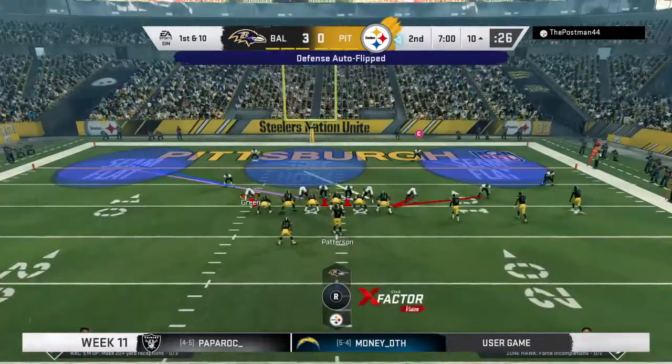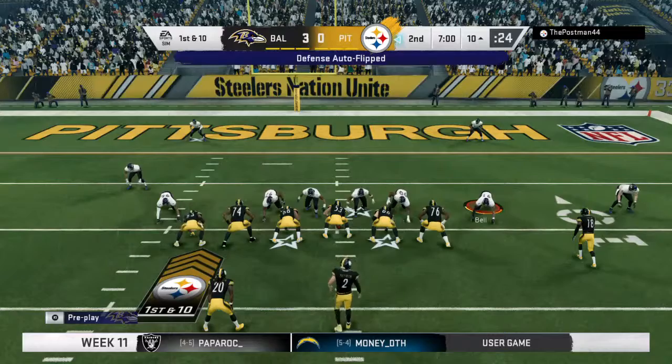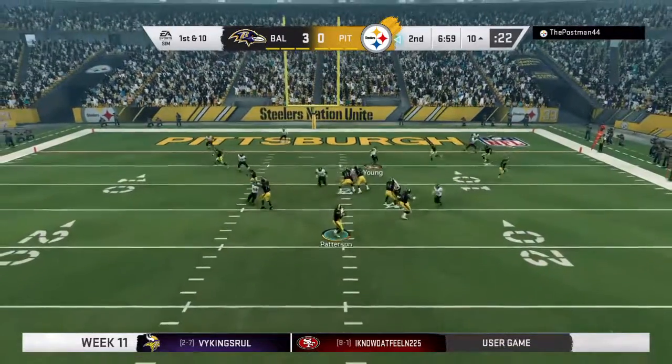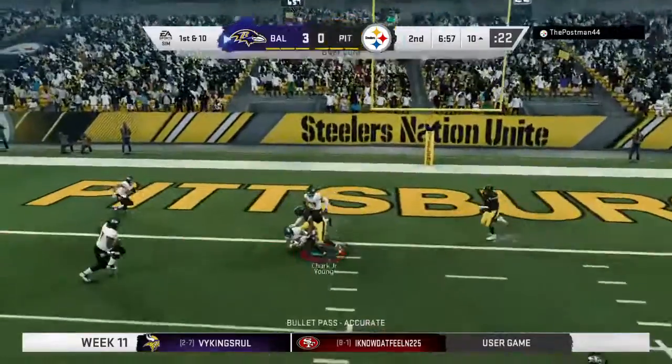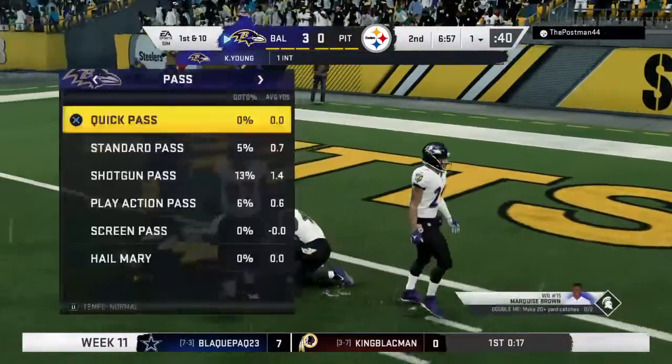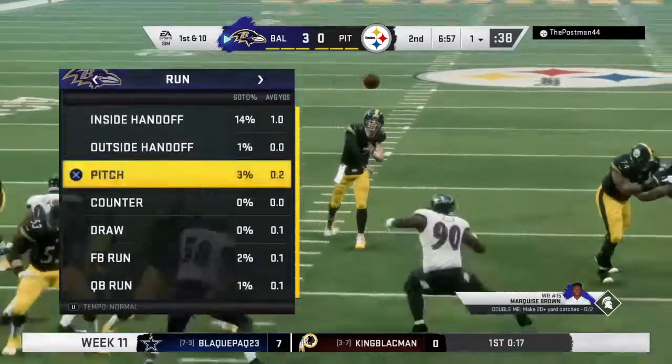Ready, set. Go. On first and 10, Patterson into a double team, and it's intercepted. Picked off with great anticipation.